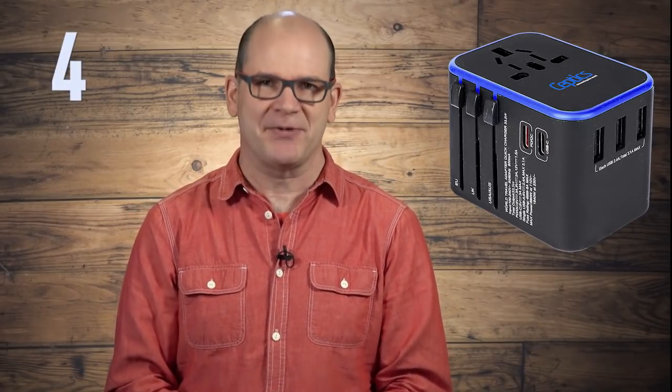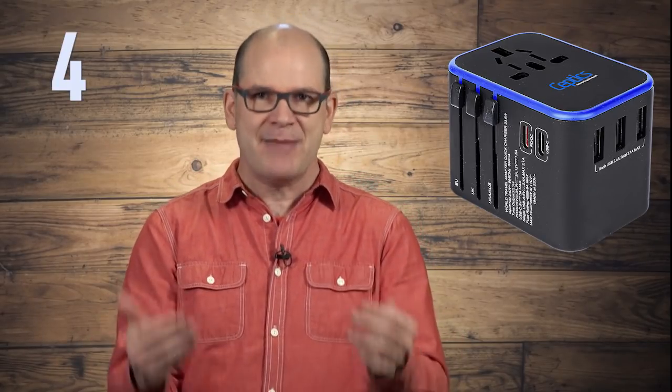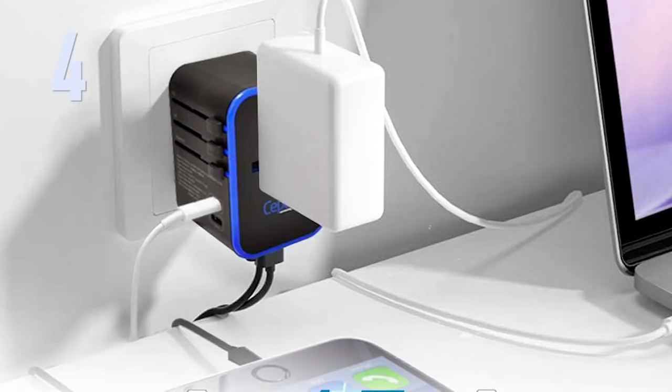And number 4, always pack a universal travel adapter that includes multiple USB outlets. The latest ones even include USB-C ports, and this type of international adapter means all your gear can be charged from one outlet, so you won't have to pack lots of connectors, cables or adapters.